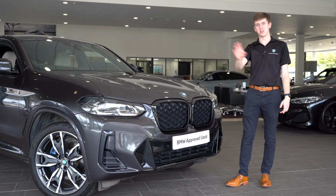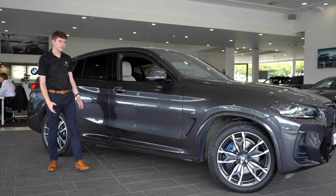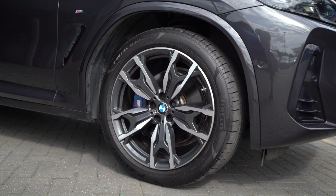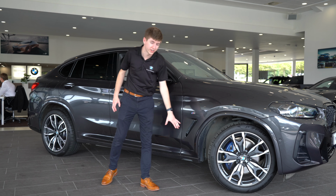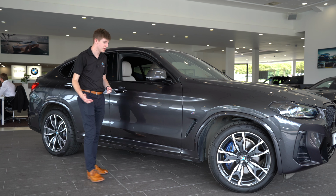So without further ado, now let's move around to the side and have a look at the wheels and the Comfort Plus pack. So now moving around to the side of this BMW X4, the first thing which stands out is those 20-inch 787M bi-colour alloys. A really nice alloy to complement that Sophisto grey paintwork, sporting a Sophisto grey-like colour itself with that diamond cut face, just to give you that extra bit of contrast.